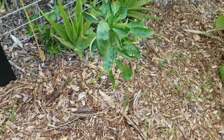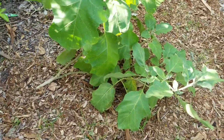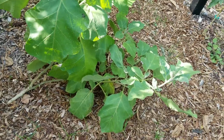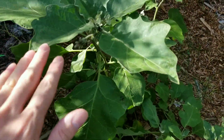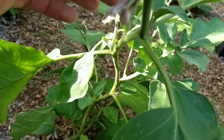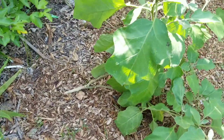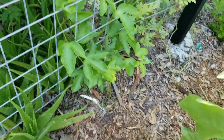This little bell pepper plant doesn't look too well. Oh yeah, and there's this eggplant right here, which is already like, gosh, maybe 4 feet tall already, but yet it still hasn't produced any eggplants yet. All the flowers keep on falling off for some reason. I mean, it grew a lot, that's for sure, but didn't grow any fruits.